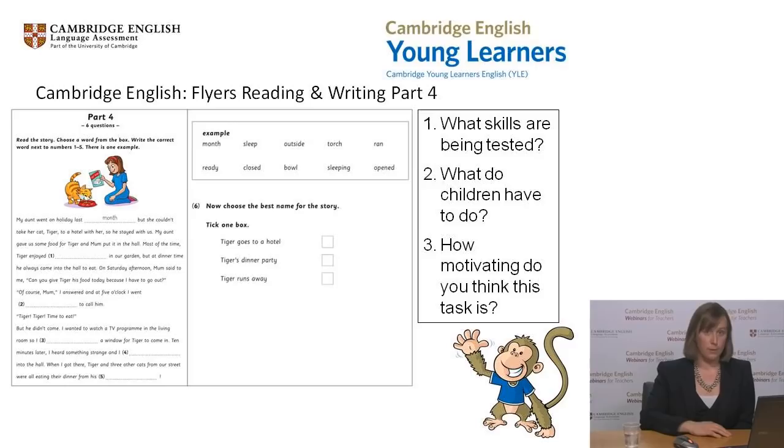Lots of people pointing out the reading comprehension aspect of this task. People think it's stimulating and motivating. Summarising the general understanding of a story. Nice, colourful and clear. Interesting that some people have started to think about the grammatical aspect of the task. And a few people pointing out that it is becoming more challenging. Lots of excellent answers there. Let's just go through each of the questions.